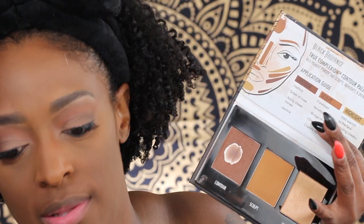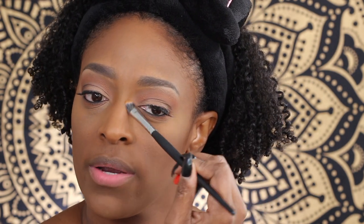Okay. Now I'm going to go in with my usual contour palette. This is the True Radiance contour palette in medium to dark. And I'm just going to go in with the contour shade and contour my cheeks. I'm going to go in with the shade Sculpt. And I'm just going to not contour my nose, so to speak, but just kind of right up here. Like so.